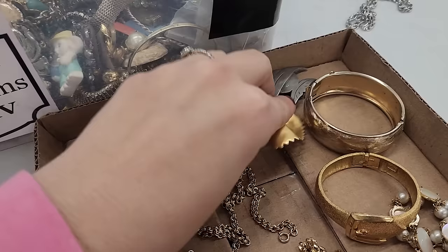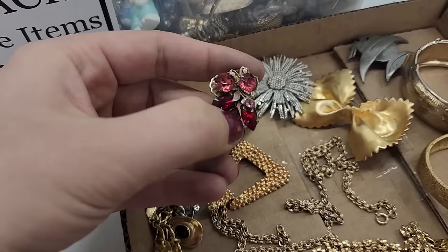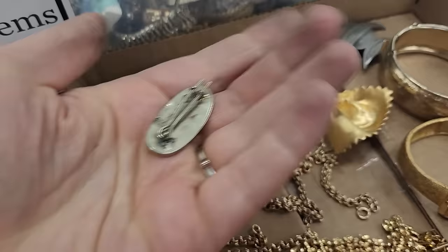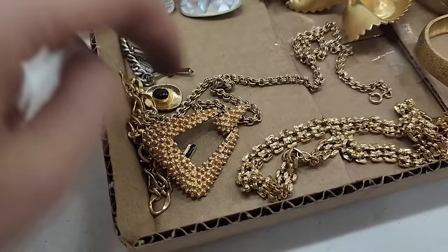This one looks like a pewter, but it is signed. So artist signed pewter fish. This one is marked Capri, which is a nice designer. This looks very Juliana. It's probably, most likely not, but I thought for $3, that one was really pretty with the colors. An alpaca Mexico abalone hairpiece. This next one is Sarah Coventry, but it looks very high-end, I think, right? Yeah, Coventry, right there. And then we have some charm bracelets.